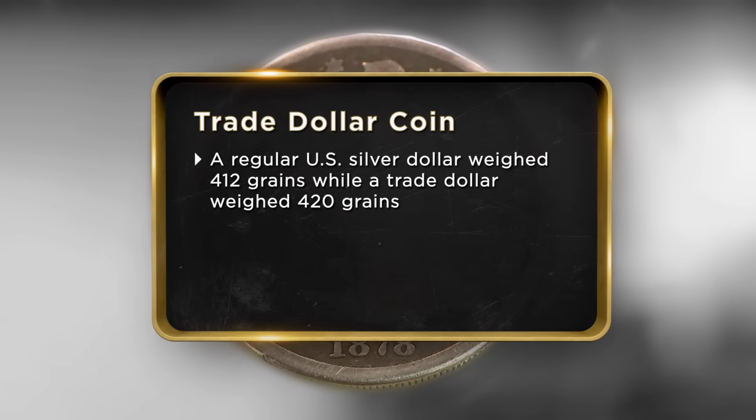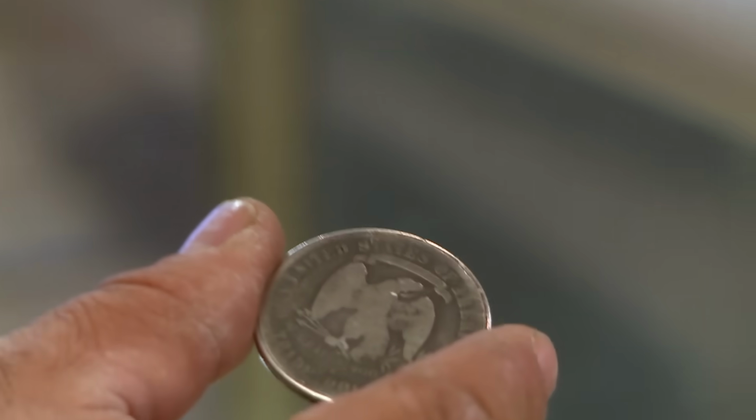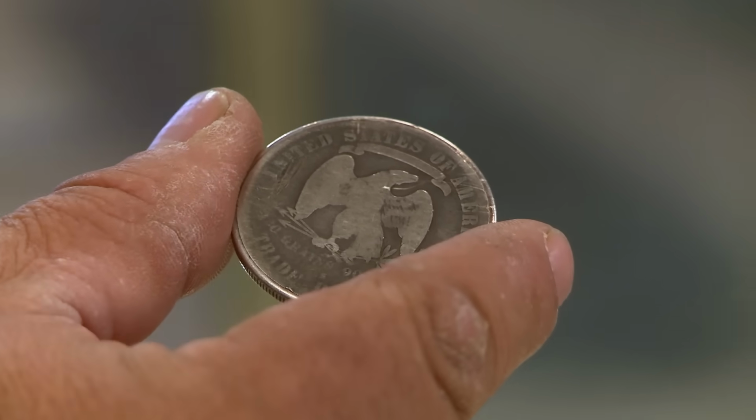It's an 1878 trade dollar. My uncle gave it to me about 10 years ago, and it's been sitting in a box. I'm looking to sell this today because I want to take my wife out to dinner and enjoy a show or two. It's an old fake trade dollar. What makes you say that? First off, it doesn't weigh enough. You think it's a counterfeit?